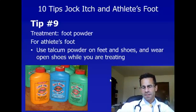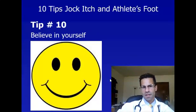While you're treating, tip number 9 is using foot powder. I recommend foot powder if you're treating athlete's foot with the antifungal. While you treat it, it's important to keep the area dry, and this powder will also help with itching. I recommend that you use it not only on your feet, but also in your shoes, and that you wear open shoes during the period that you're using your antifungal cream to treat your jock itch or your athlete's foot.